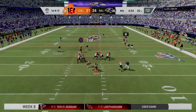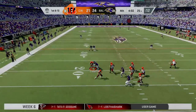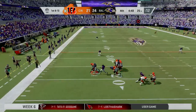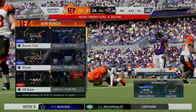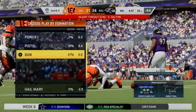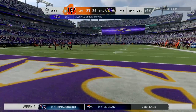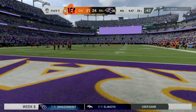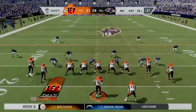Dalton, 1st and 10. Dancing to his left. Down. The Ravens able to get to him. And now following that sack, looks like we've got an injured man down there on the field. While the trainers take a look, we'll step aside. After the sack, here's 2nd and 11.